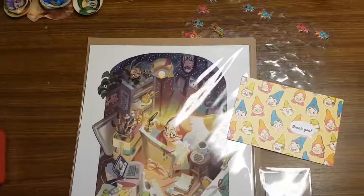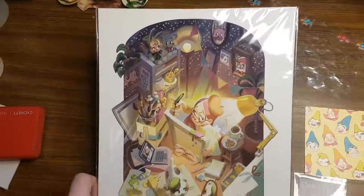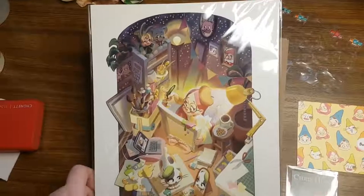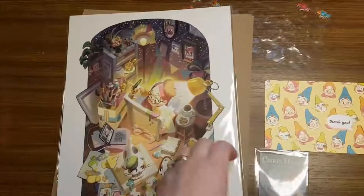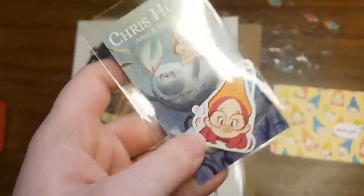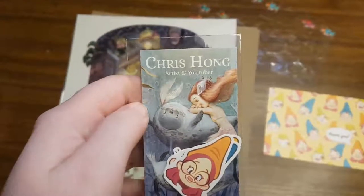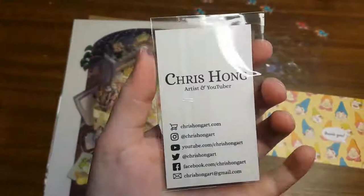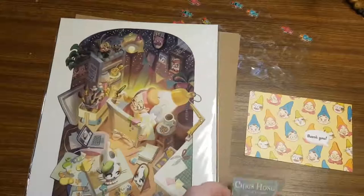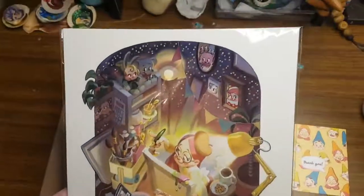Look! Look! It's so beautiful! So pretty! And this little business card with some stickers! They're so cute! The artist's name is Chris Hong. I watch her on YouTube all the time. Her videos are amazing. I wished to do a video on this print and I had to have one.